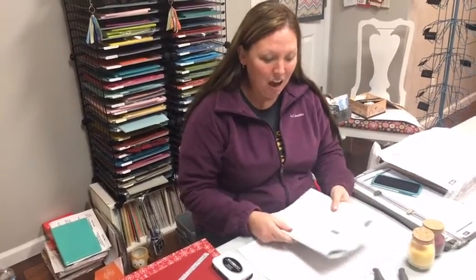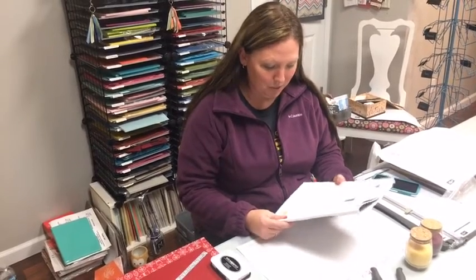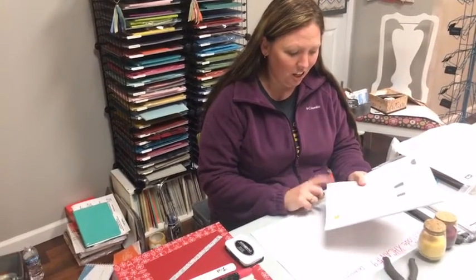Okay, the stamp set we're going to be using is called Half Full.